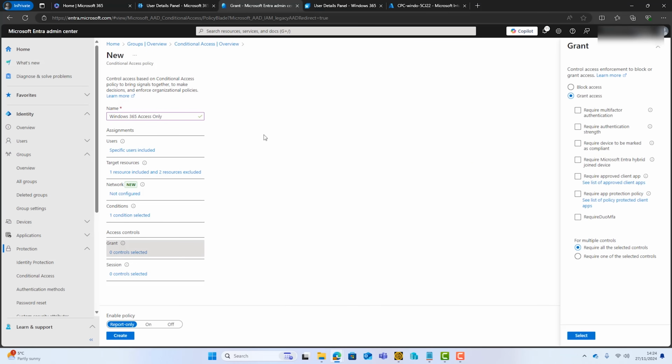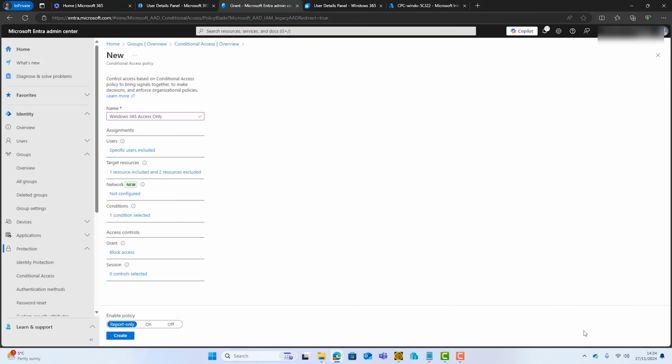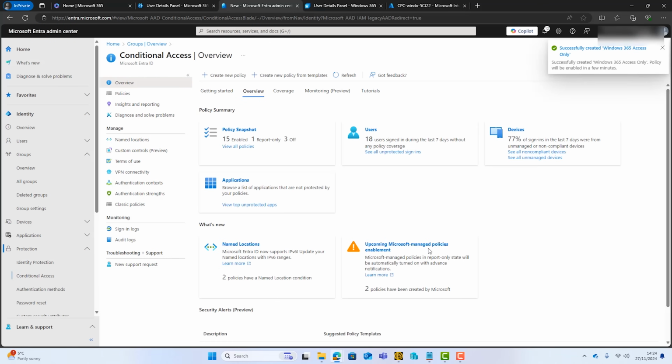We're then going to go block access. So we're targeting our subcontractor group when they try to access Office 365. We're going to block access apart from if they're using a Cloud PC. Sounds good to me. Let's create that policy.